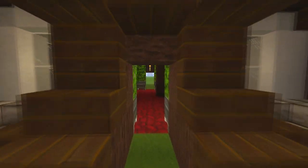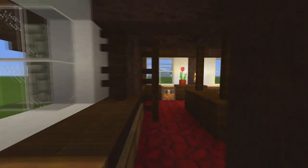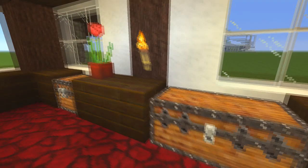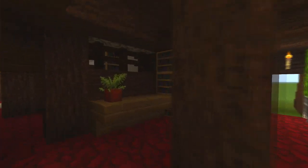This is from the back entrance. We'll go in. As you can see, look at this. We'll go through here. I've made it as cozy as possible. There's a nice kitchen area here. We've got a place for our brewing stand, and we've got some chests and stuff. We've got some divided walls, some nice carpet as well, some little bushes at the side, some room dividers. I think it looks really cozy, and I like to do medieval houses really cozy like this.